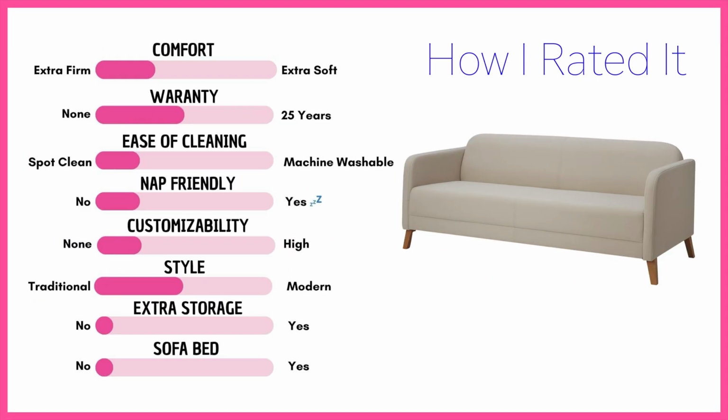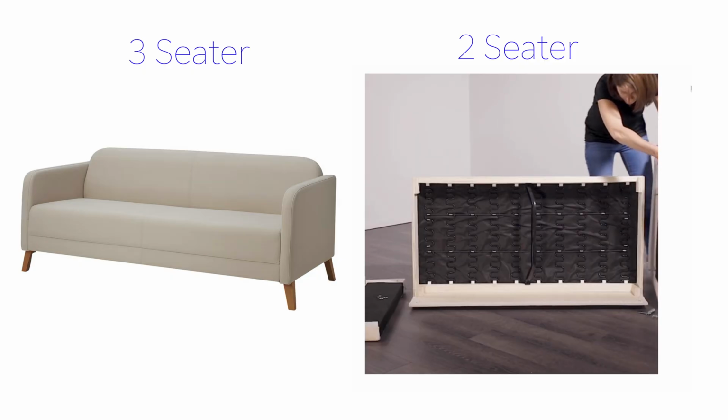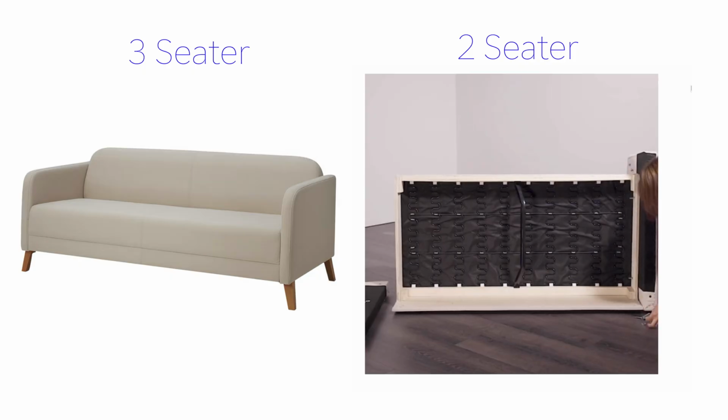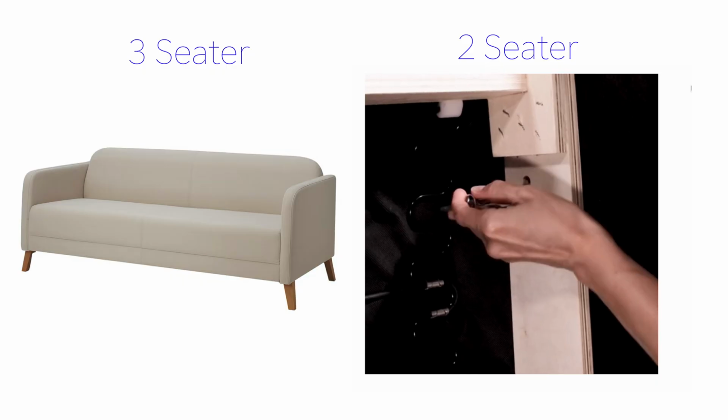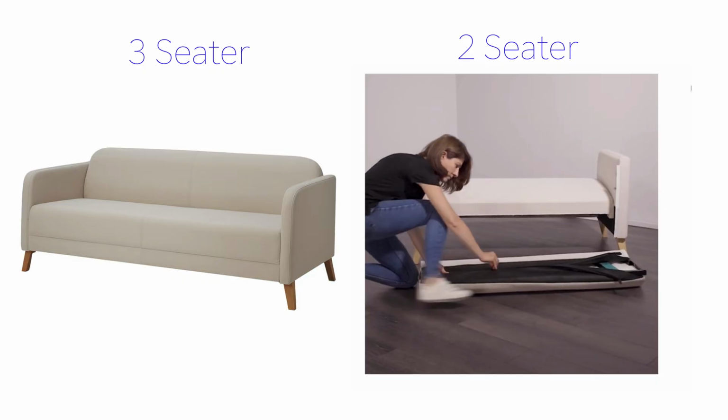The armrests don't have a lot of padding, but you can fix that with a few cushions. As for assembly, we can see it's super easy. We can actually see the structure as well here, and it looks sturdy, which surprised me at this price point. But you get the IKEA 10-year warranty, so you are covered for a long while.